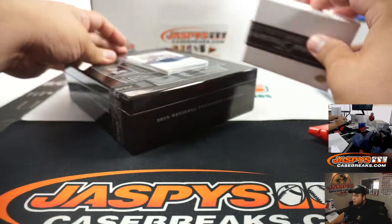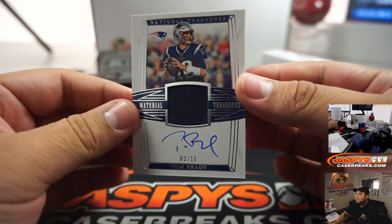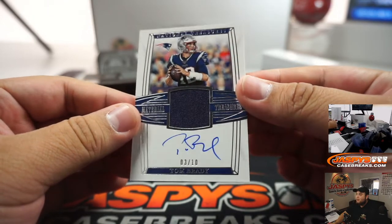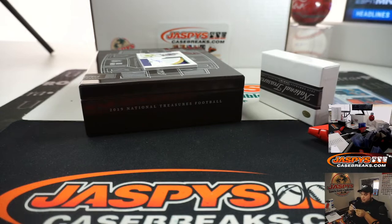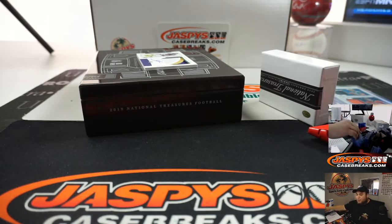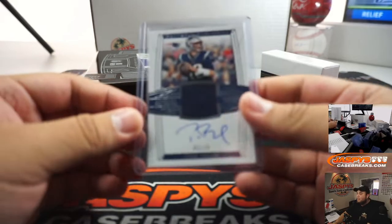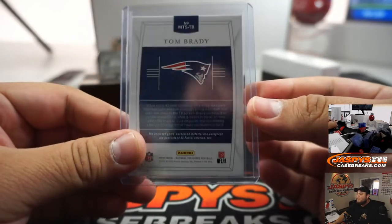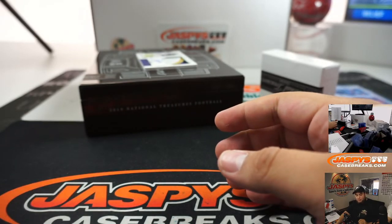Woo! How about more Patriots? 3 out of 10, Tom Brady. Whoa. Little jersey auto. Auto? Yeah. Woo-hoo. You got the future and the past. Wow. Last time we'll see him in Patriots. I know, here. This is literally the last time. No more Patriots after this. Take a photo of that. You steal that. Yeah, go ahead. And take a picture of it.